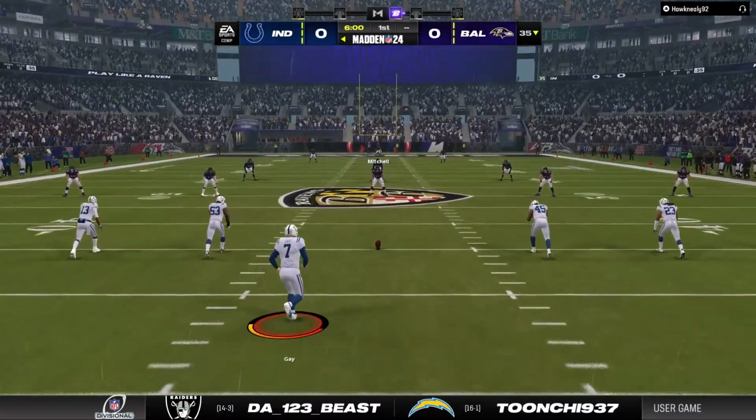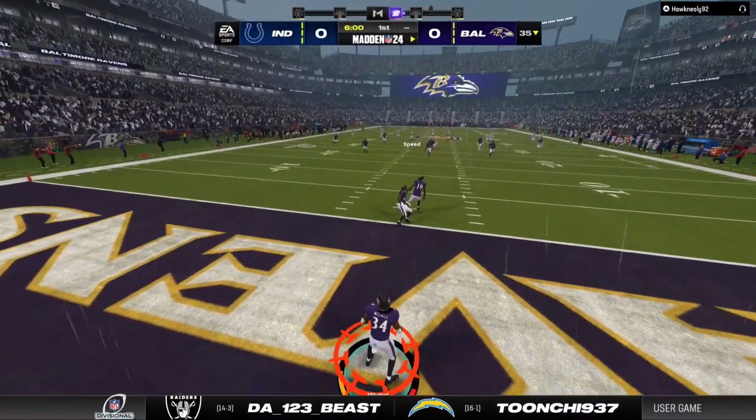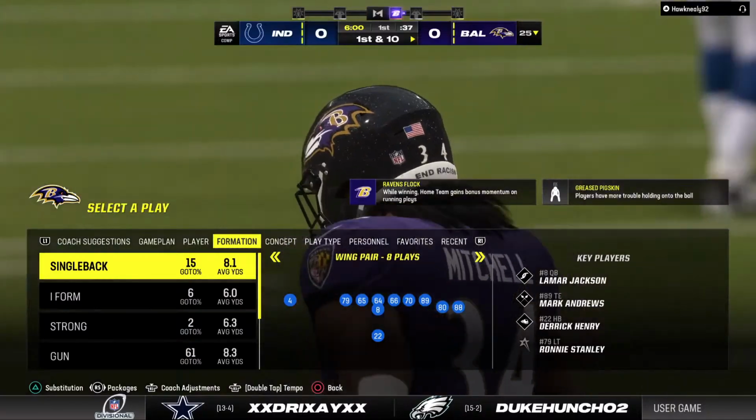The first of 4 berths in the conference championships on the line here as divisional weekend in the NFL is underway. And no return here to start. It's a fair catch, and they will set up shop at the 25.